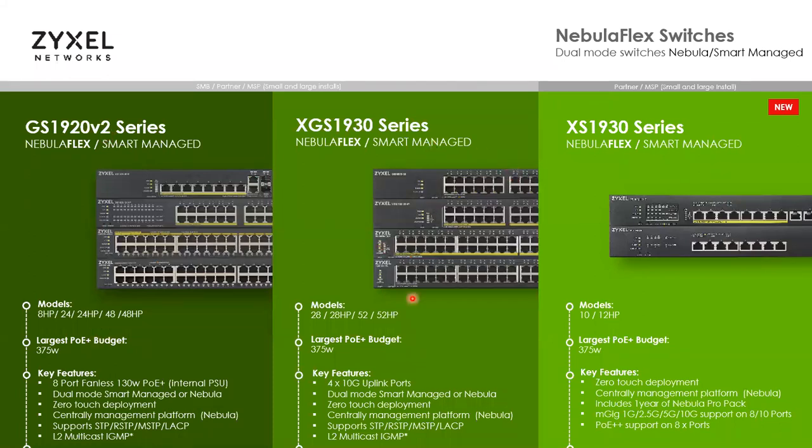We have the 1930 series here. So these are Nebula Flex compatible, just like the 1920 V2. These are all 10 gig series. So GS 1920 V2s, 1 gig switches. XGS 1930s, these have 10 gig uplink ports on them.